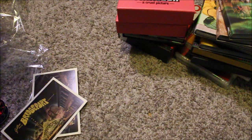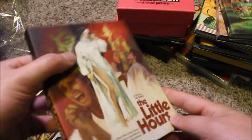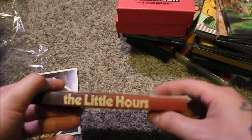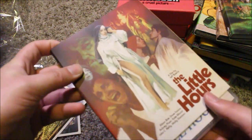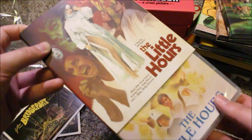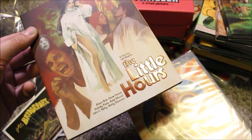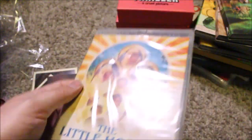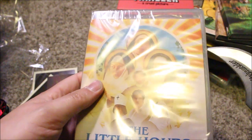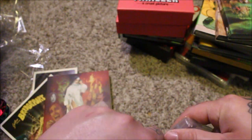I did pick up 4 new partner labels. The Little Hours. This one was by Gunpowder and Sky. It is a newer film. Obviously, it's got Aubrey Plaza in it and Alison Brie. Dave Franco's in it. Yeah, John C. Reilly, Molly Shannon. So it's a newer movie. I said Bry. Wow. It's been a long day.